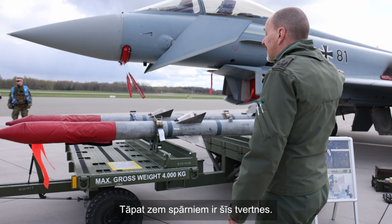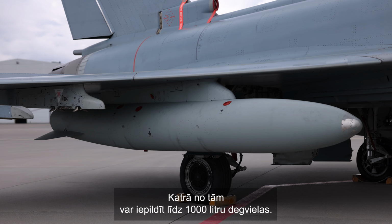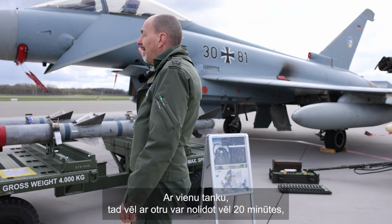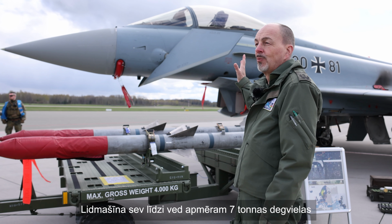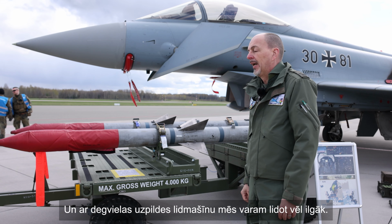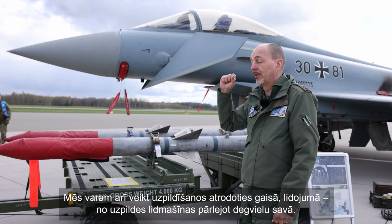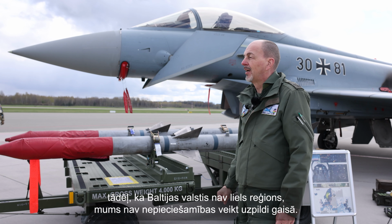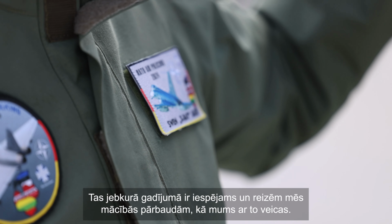We also have these underwing tanks. These are not bombs, these are tanks. One of those tanks holds 1000 liters of fuel. It's good for about 20 minutes of flying, 20 minutes on the other tank. A lot of fuel inside the aircraft. We fly with about 7 tons of fuel when we fly here. That gives us an endurance of about 2.5 hours of flying, and we can fly longer if we have a tanker. We can also air-to-air refuel, get fuel from another aircraft. But usually up here, because the Baltics are not that big, we don't need a tanker. It's possible, and sometimes we train to do that as well.